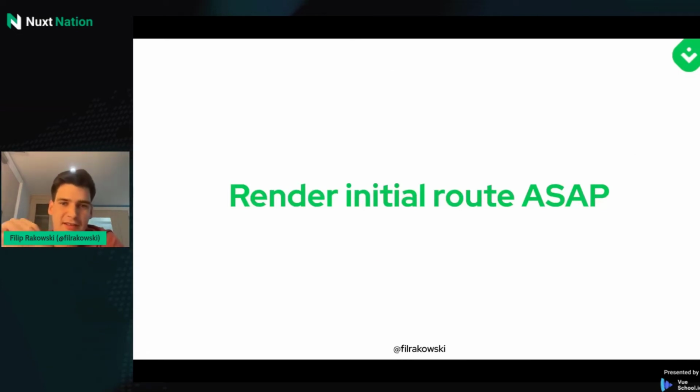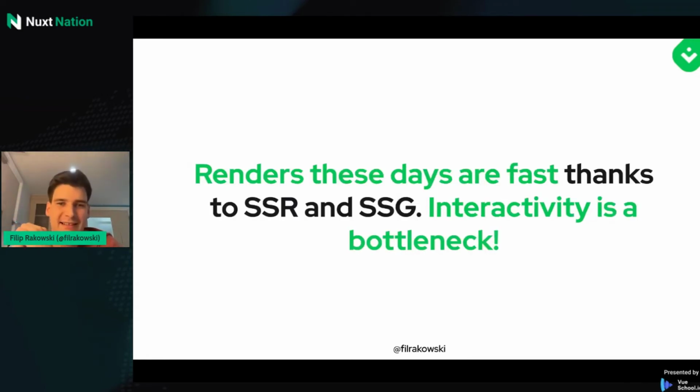Now, executing only the necessary code is crucial to render the initial route as soon as possible. But the truth is, rendering is rarely a bottleneck these days, because usually we render our markup on the server or even serve a static file. And what is a real bottleneck is how long it takes for this website to become interactive. So from the moment when the page is static to the moment when it is fully hydrated. And just like in the previous case, the deciding factor here is the amount of JavaScript that we have on our page. And of course, we should execute as few of it as possible.